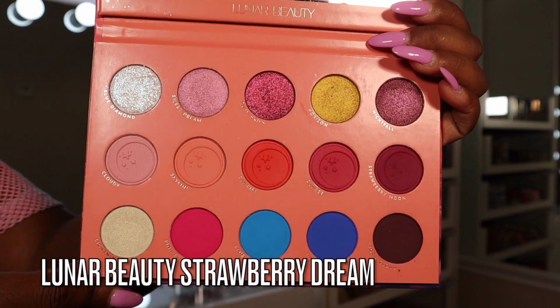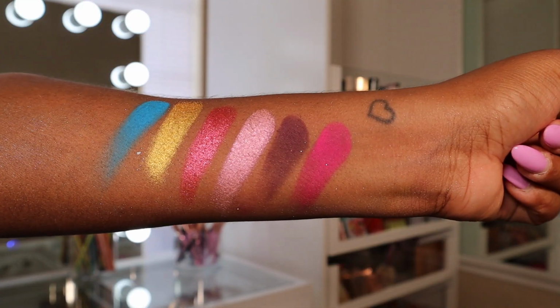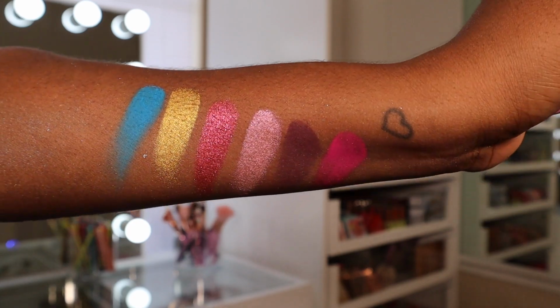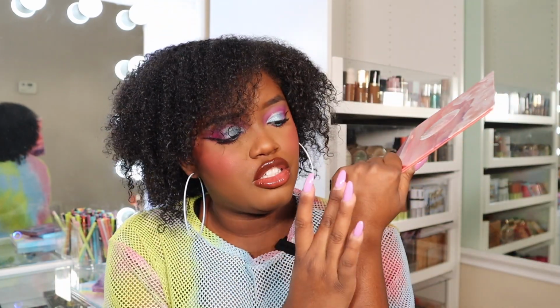So the next palette I have is from LUNAR Beauty. This is the Strawberry Dream eyeshadow palette. I think he still sells this. I would be so mad at myself if he does not even sell this palette anymore, but I feel like he does. But this is what the palette looks like. I feel like this is literally such a gorgeous palette. There's some really, really nice pops of color. I love this palette so much. They have a really pretty intense shade in here. This shade is Blue Diamond. It's so pretty.